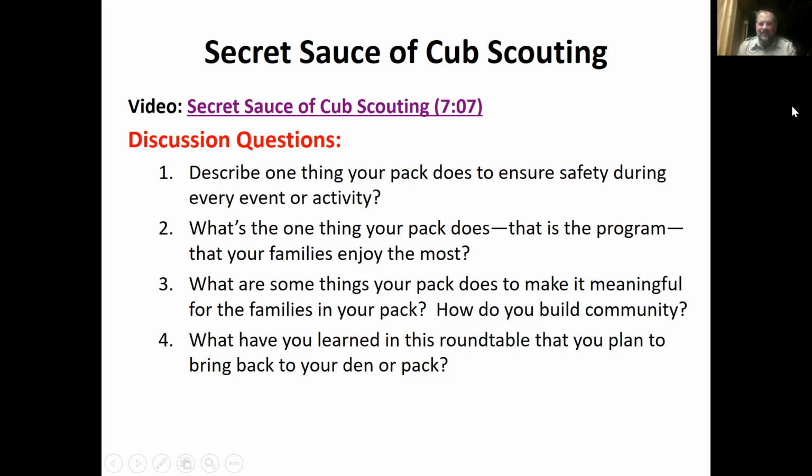Pretty much the things the others have come up with. It's keeping an eye on the kids and making sure we know where they are all the time, I guess, for one of our things for safety. Yeah, that's definitely important. Tom, how about you?